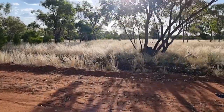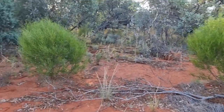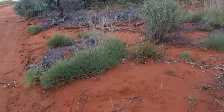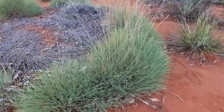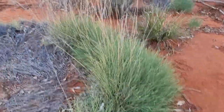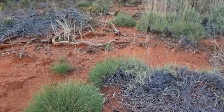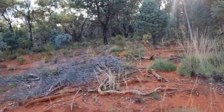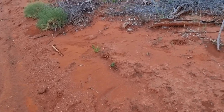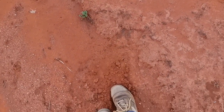Oh, there he goes. All right, after driving a little bit, we finally found some suitable habitat. We've got this really beautiful looking spinifex. I really like the color of this spinifex. It's like a lighter green color. Anyway, hopefully we get some knob-tailed geckos here and see what else we can find. I love how deep, how red this dirt is.